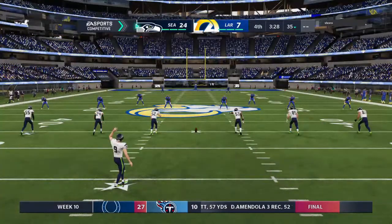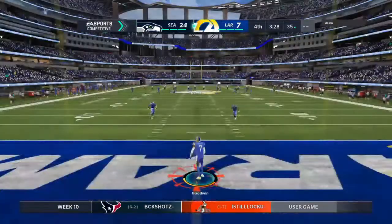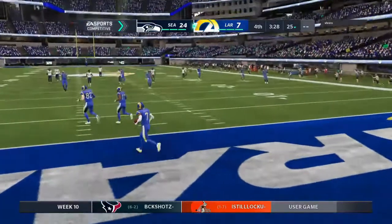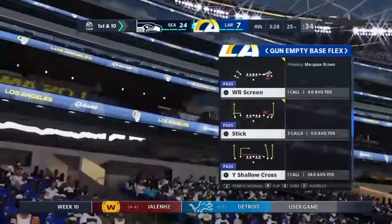Justin Tucker set to kick off. So they'll get another shot on offense following that pick six. And now the kick is away. And a fair catch signaled for and taken successfully. The Rams take over 1st and 10 at their own 25-yard line.